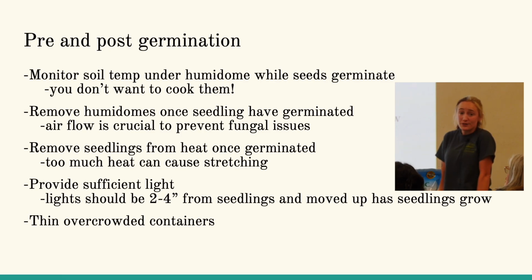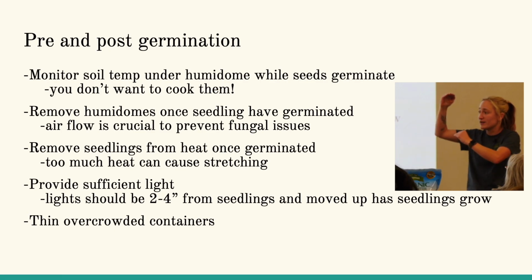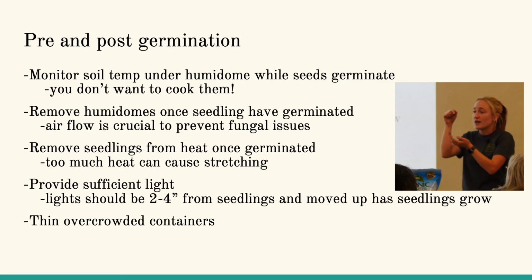If you have a heat source, you're also going to want to remove your seedlings probably once 50% have germed. That's about when we do it, because heat will cause stretching in your plants. If there's too much heat, they'll get long and leggy, and we want short, stocky, strong plants. And when they're seedlings, you can kind of bury them. A lot of plants you can't bury when they're big because you'll choke them and they'll suffocate and die. So seedlings you can often bury.